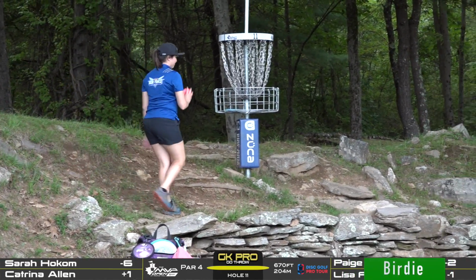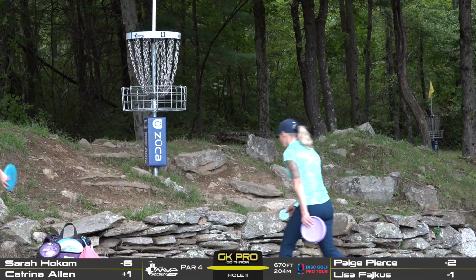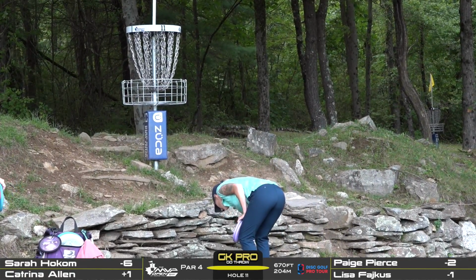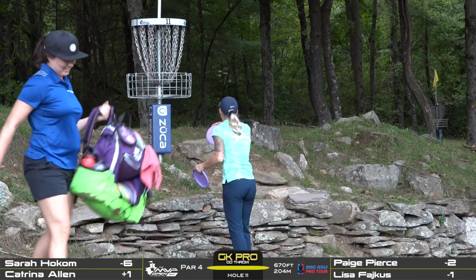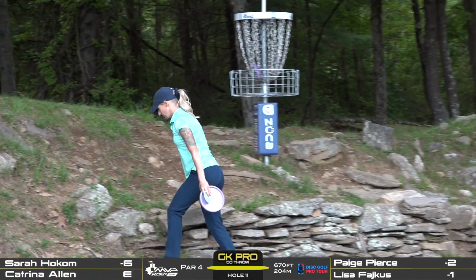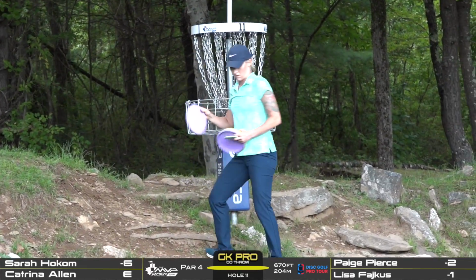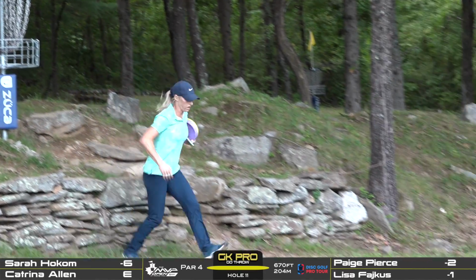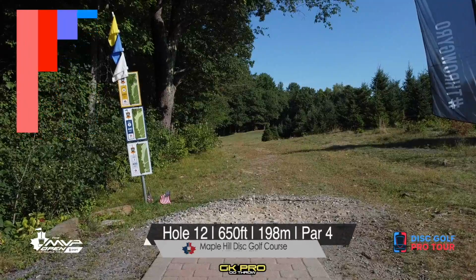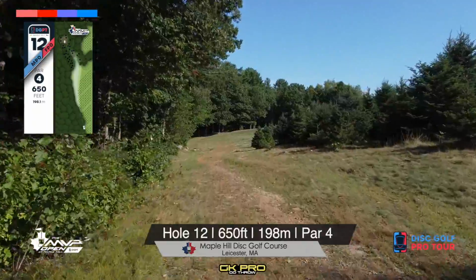Lisa with the easy tap in. Oh my gosh. We're going to see 4 birdies? Come on, Catrina. And actually, all the birdies on this hole in the whole field came just right there from the lead card. Wow. It does play as an easier hole on the course, but there weren't a lot of birdies. I think it was just a minimizing on the bogeys.